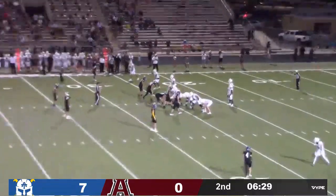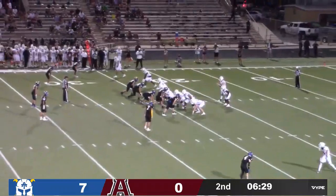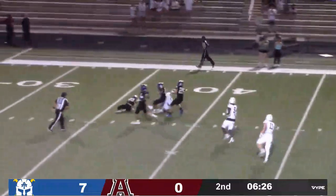All right, here we go. Third down. They got a tight end in the game. Kind of a big formation. Here we go. Trojans are going to bring pressure. They're going deep. Looking. Oh, what a catch. Unbelievable.